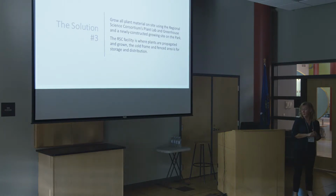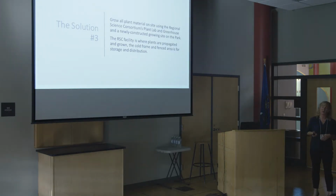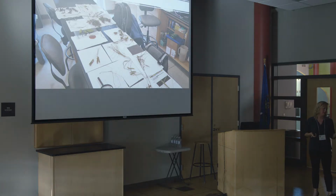So anyway, we're really fortunate, like I said, to have funding to provide us specific equipment and structures for our growing. And we already had a greenhouse, a lean-to greenhouse and a plant lab here. It's in the Regional Science Consortium wing. So the greenhouse here is my propagation house. I also was able to put up a greenhouse on the park off of our maintenance road. And that's kind of our distribution center. So we make a couple thousand plants every year, and we need a place to store it. Obviously, it can't be stored up here.